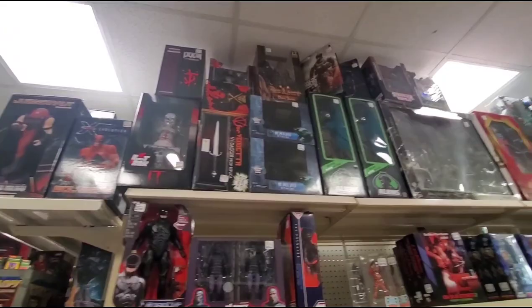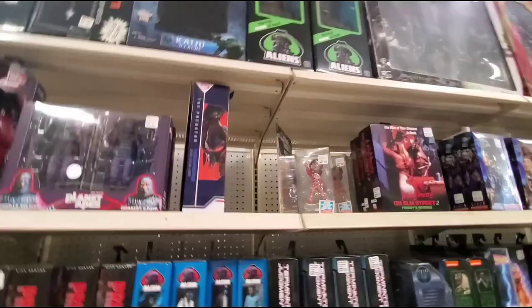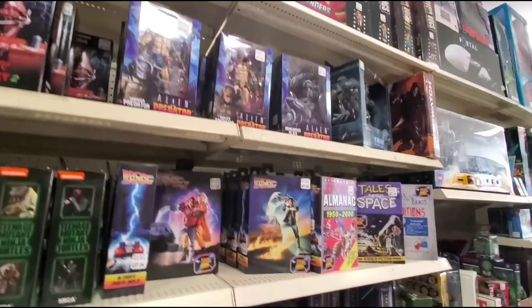Now we're checking out the NECA toy section, and they have all the movie licenses, like Nightmare on Elm Street, Predator, Alien, Terminator 2, TMNT, Back to the Future, and even the shitty RoboCop, as you saw.